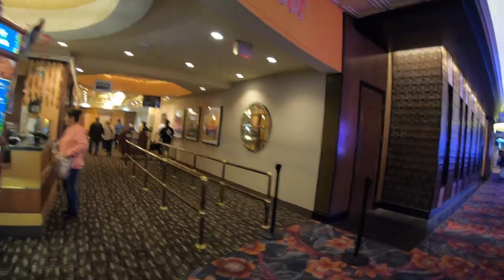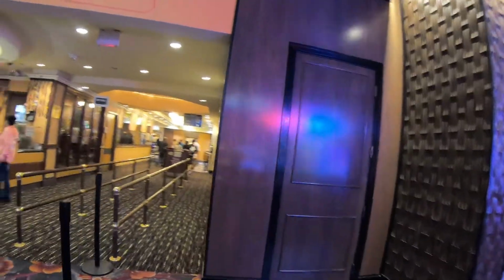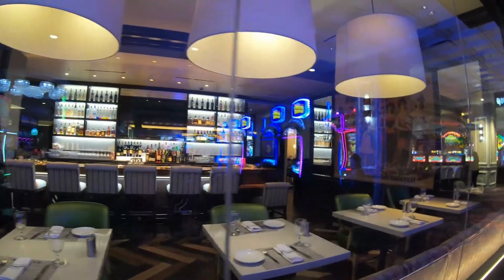The California Hotel and Casino is unique in that it has a Hawaiian flair, including the decor and the food. The California is a block north of Fremont, but everything is within walking distance around here.